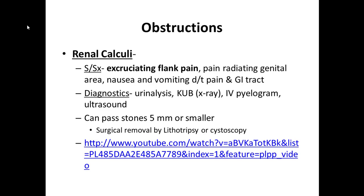We might see hematuria, because that stone is irritating the inside of the kidney. They're going to have dysuria, so it's going to be painful. They're going to have frequency and urgency of urination. We might see nausea and vomiting because of the pain, because it's going to be so bad. Like I said, they're very, very painful.